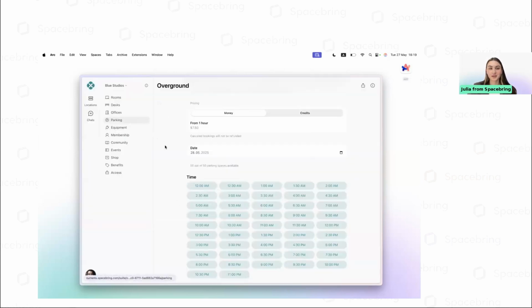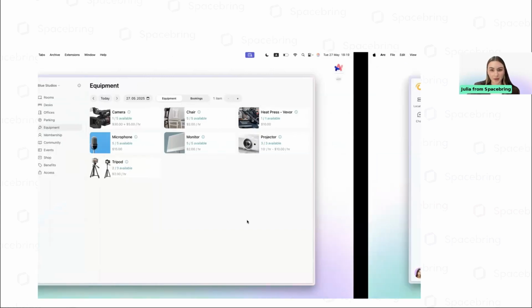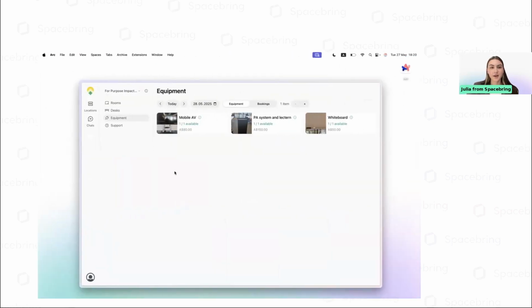And in addition to this, you can also add equipment. For example, coworking spaces can add different monitors, projectors, whiteboards. Here, let me show you an example of our customer who already added their different equipment. And as you see, here are monitors, tripods, and other stuff. And another customer also added their equipment, such as whiteboards, mobile, and so on.